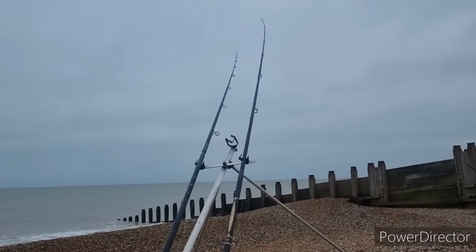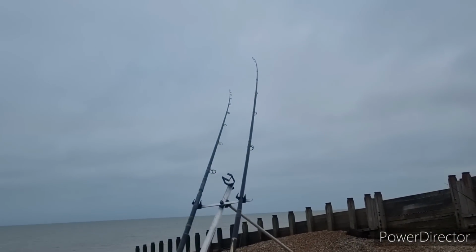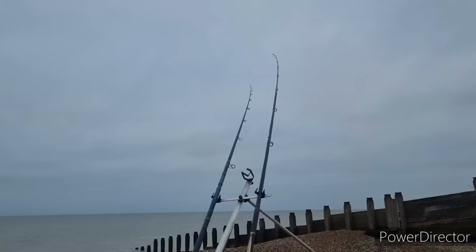Right then, guys, not so good a start. Double and treble shots of whiting. Joe's using fruit rigs, he's getting treble shots of whiting.